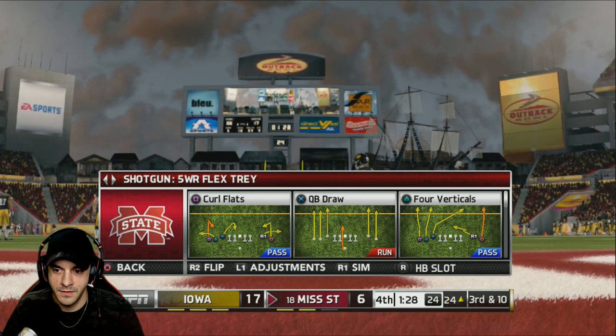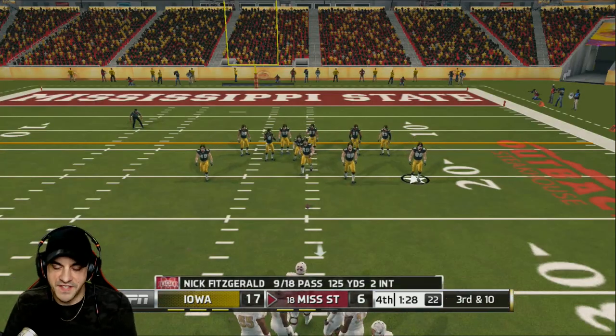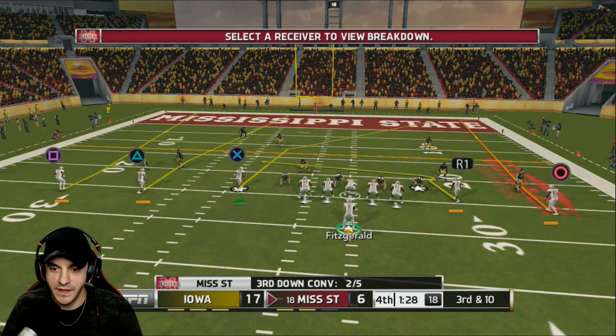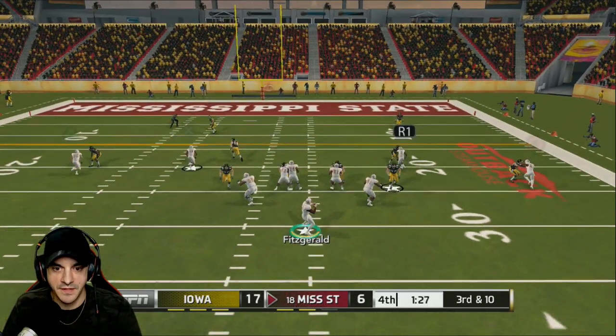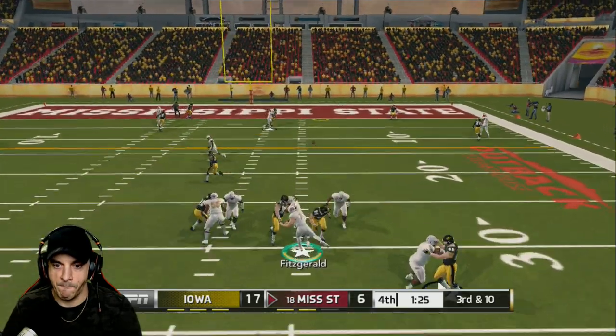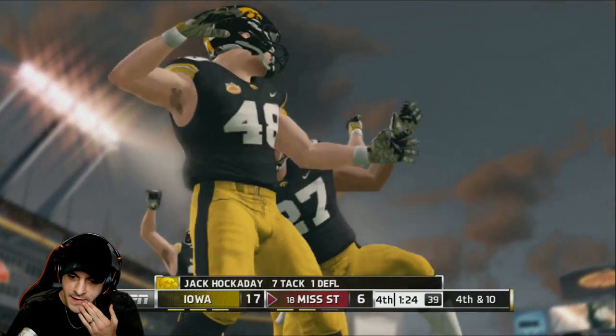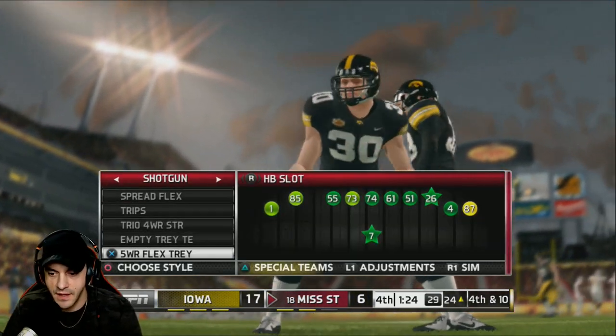Third and 10. So basically we're on the same play, flipping it. They haven't stopped it yet. I like the opening. We got our best versus their not best. All right, now where are we at here? 24, we got to kick it.